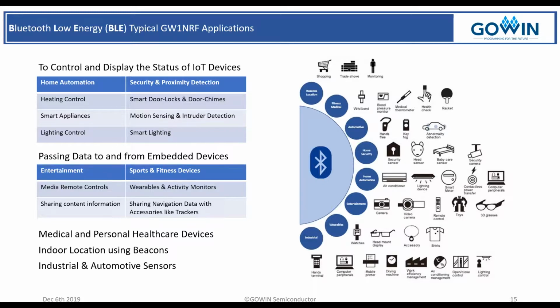In addition, there is also a wide selection of existing Bluetooth low energy profiles available, which are actively promoted by the Bluetooth Special Interest Group to support common applications like those used by the medical and personal healthcare devices. These applications include things like blood pressure measurement using the blood pressure profile, temperature measurement using the health thermometer profile, and blood sugar measurement using the glucose profile.